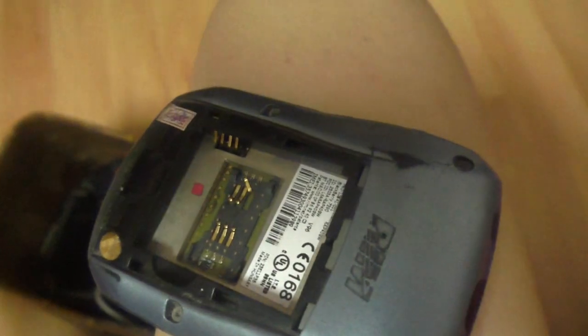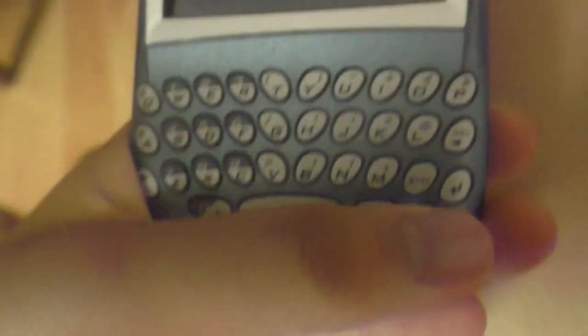Blackberry, the battery is swollen, so that's why it won't fit. So I need to buy a new battery, and the SIM card slot is broken. And yeah, I have the same problem with the LG.